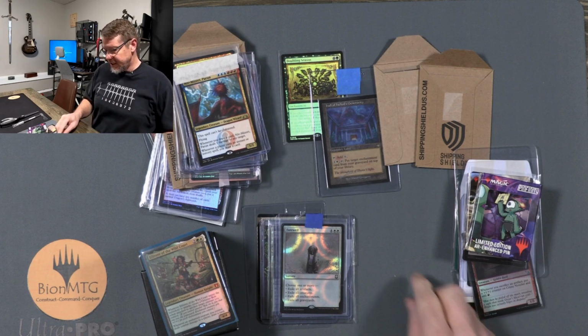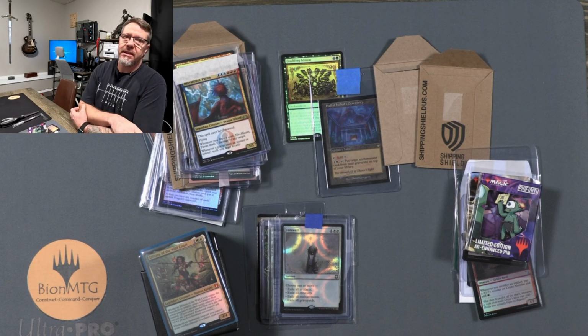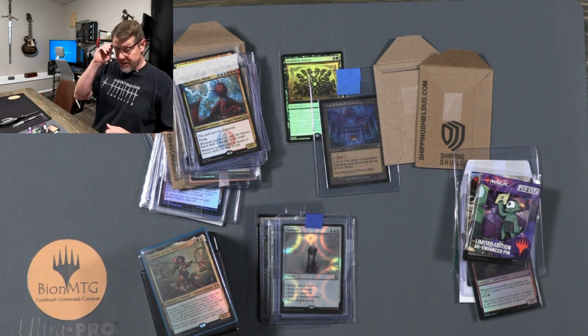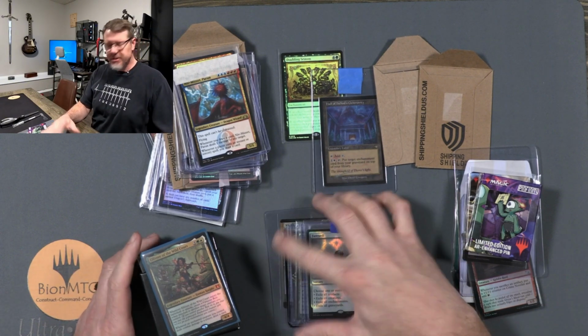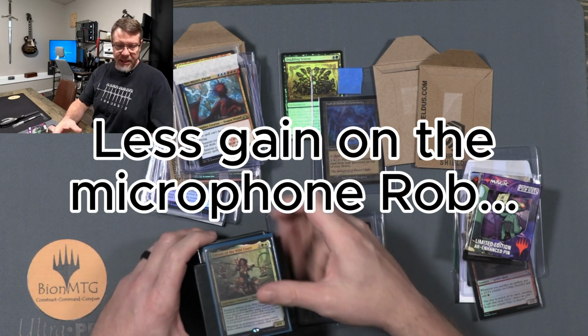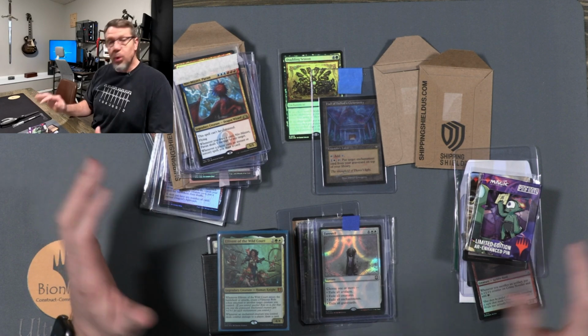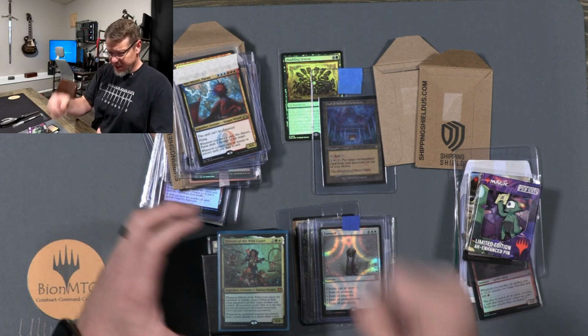Doing a mail day today. It's been a little bit since I put any kind of video out. We've definitely got quite a bit going on in our household, moving stuff around and actually moving a human. So that's definitely why it's been a little bit and the content has slowed down a little bit. But the ordering has not. The deck designing is still going on and whatnot.